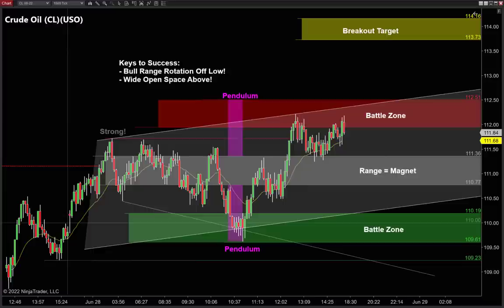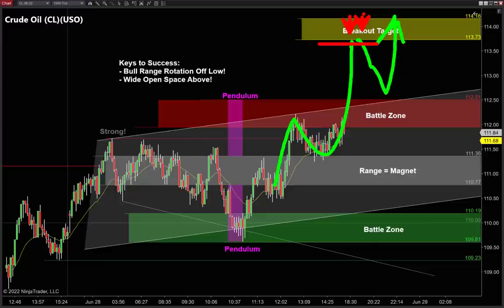I would expect if they can slingshot this high, that'd be a good time to expect a pullback and then a leg going higher, right? I don't expect the market to reverse off. It might, anything's possible, but I wouldn't expect it to. Use that as a target, get that pullback, and then keep riding it up from there. So bull range with rotation off the low. Think about that slingshot, right?